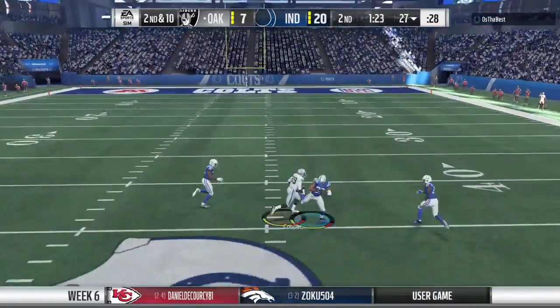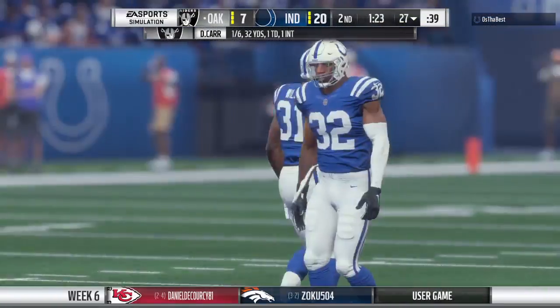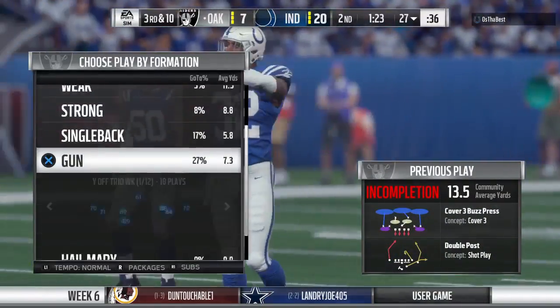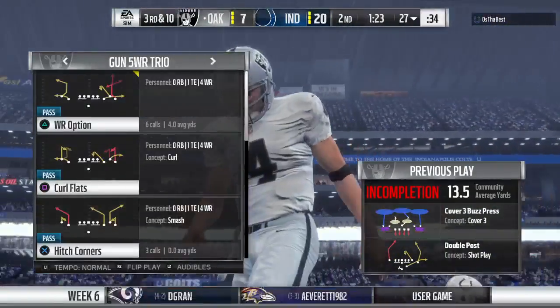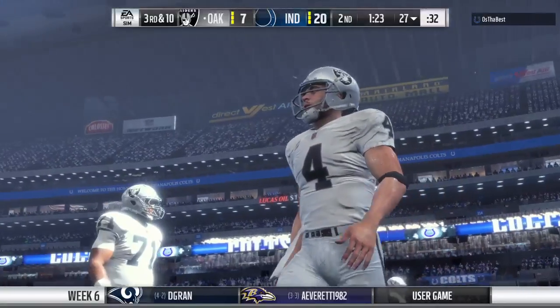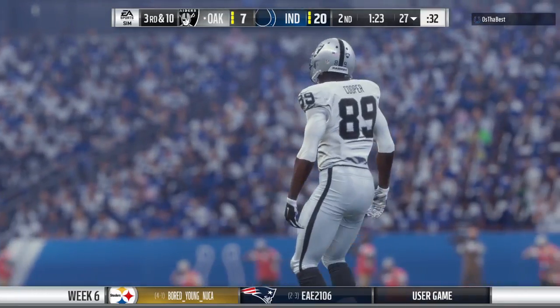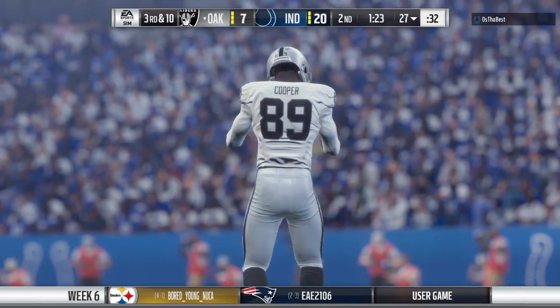Lucky that one wasn't picked. And incomplete there. A nice hit jars the ball free and brings up third down. Feels like they're getting caught in between here because they didn't get completions on first and second down. Now you've got to worry a little bit about the clock because you prefer not to give them another shot here in the first half.